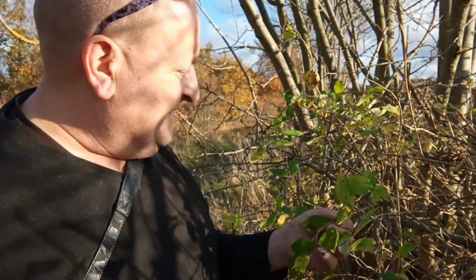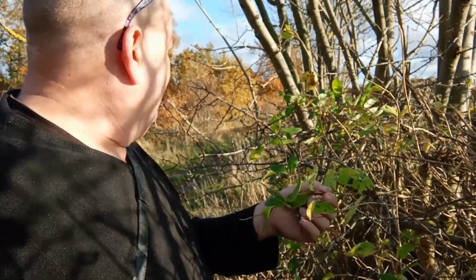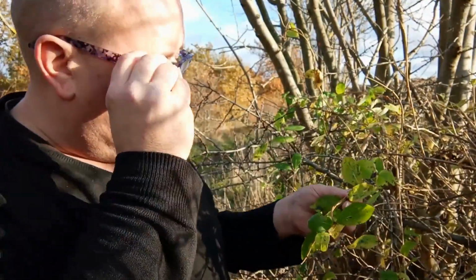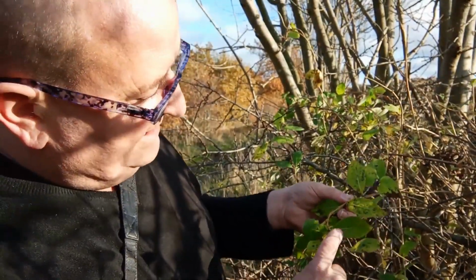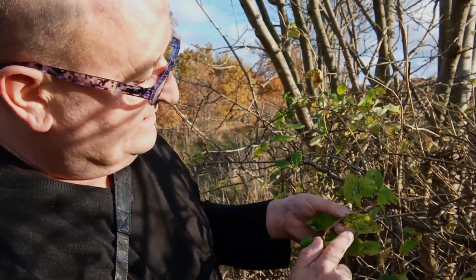Just walking back from being up in Clipston Old Quarter there, and I found this. This is honeysuckle. I didn't realise earlier in the year that this honeysuckle was here. But if I had come earlier in the year, I would have seen what made the small holes in these leaves.